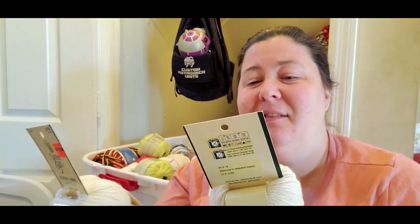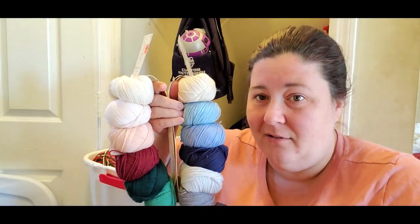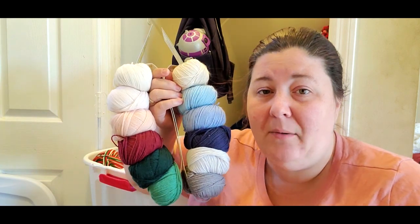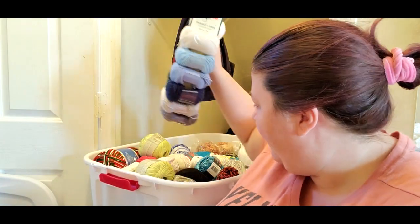So I bought these because these were $1.99 and they retail for $8. And I don't work with a number 1 very often. This is like sock yarn. So I don't know that I will ever use these, honestly. Why do I have them? Because it was a good deal. That's one of my issues. And I'm starting to come to terms with this with myself.